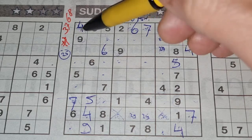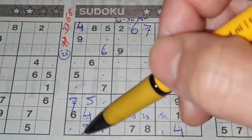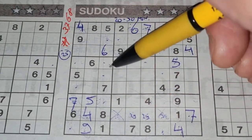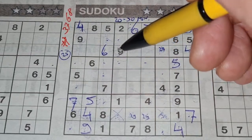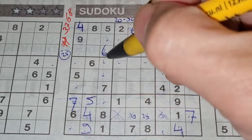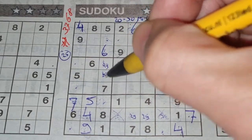And we have a pair, 4 and a 9 in the first column, 4 and a 9 in the second column. So the fourth column, the third column, the only 2 places left for the 4 and a 9 goes in those 2 boxes as a pair, 4 and a 9. Let me mark those 2 boxes, 4 and a 9.